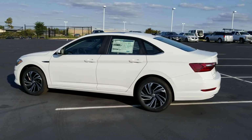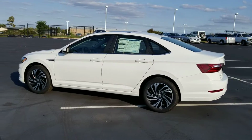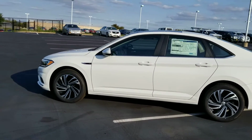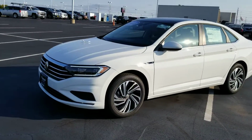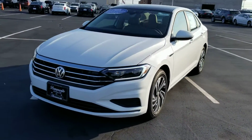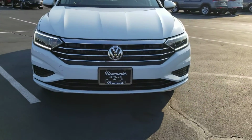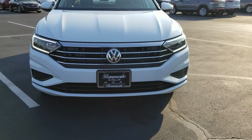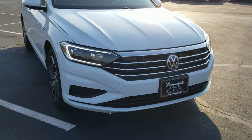Today I'm bringing you a 2020 Volkswagen Jetta SEL. This features the 1.4 turbo engine. It's pure white on the exterior with dark beige leatherette interior. On the front end, there's a look at the LED running lights, also LED headlights. There are no fog lights on the car.